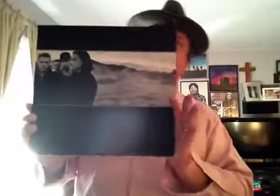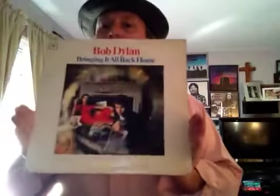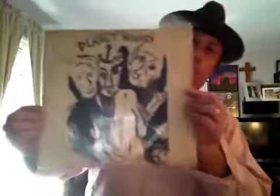U2. Bob Dylan, Bringing It All Back Home. This is when he went electric. This was a good one. Planet Waves, Bob Dylan. It's another great one. I have this one already, but I don't think I have this particular pressing. I think the one I have is a UK pressing.